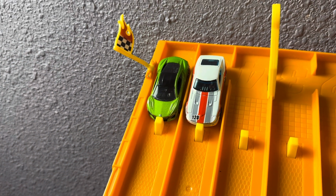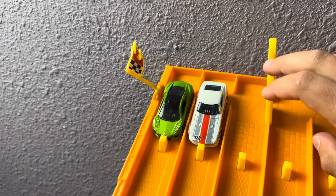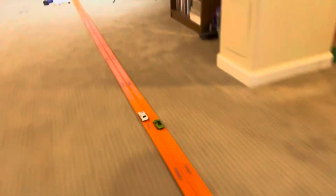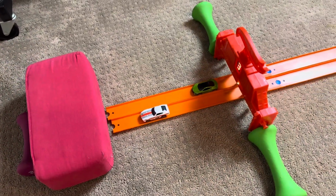The Datsun's up 1-0. The Acura looks to strike back. On your marks, get set, go. Datsun with the early jump again. Acura has nothing for it. Loses by a greater margin that time.